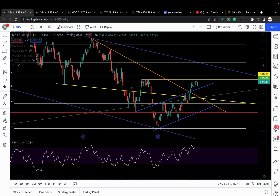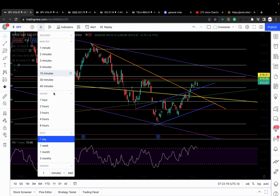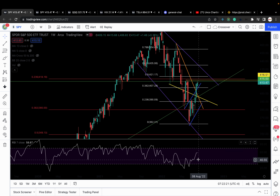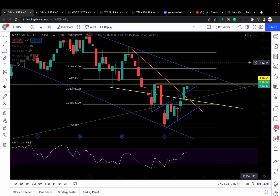So keep in mind what I just said. Will history repeat itself? Market makers tend to trick us out. Watch out for false breakouts, and be open to the possibility that we could go a little bit higher. This is a W pattern. We'll see what happens. If we take a look at the weekly chart, we're also seeing some things to note here as well.